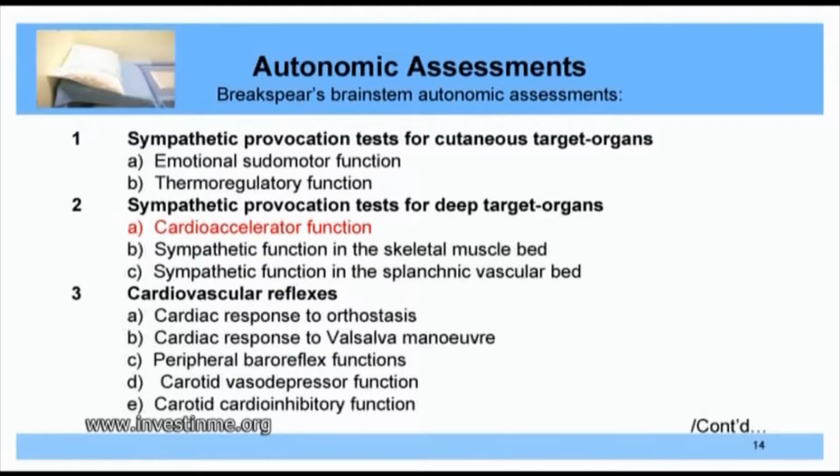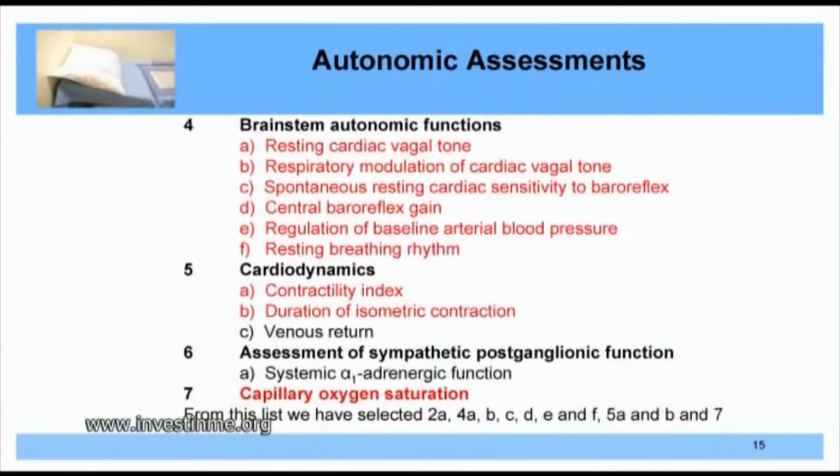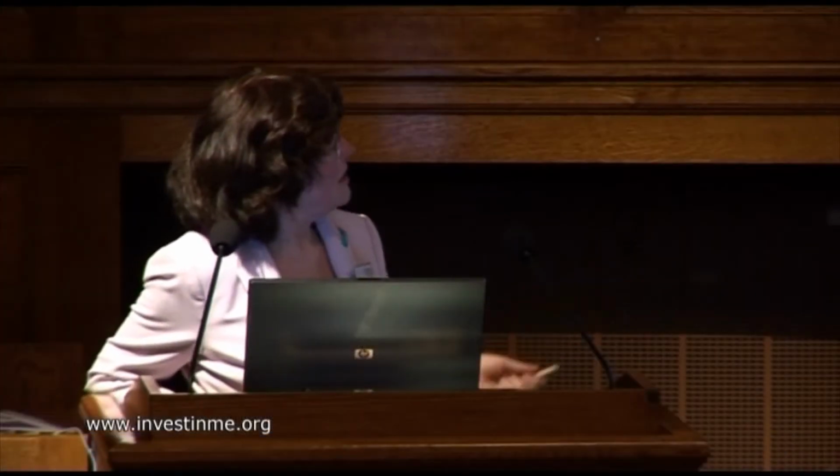And so we've been measuring autonomic function, doing all these tests, sympathetic tests, cardiovascular reflexes. The ones I've highlighted in red here are actually ones we call our QIFT test, which is quantitative inotropic fatigue tests that we're doing. Now, I'm sorry about this, it's rather complex information, but it's done by Dr. Peter Julu, who is an expert, and he also does capillary oxygen saturation.